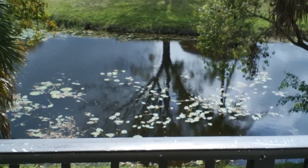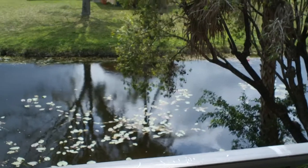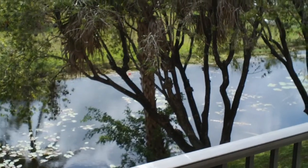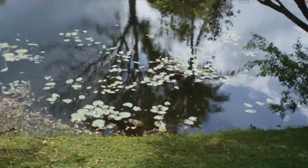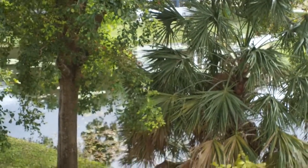Check our website out, fortlauderdalepropertymanagementpros.com. Again, look for 3245 Northwest 102 Terrace. There will be additional pictures along with pictures of the pool. The unit does have one parking space assigned, and then there is additional parking at the unit.